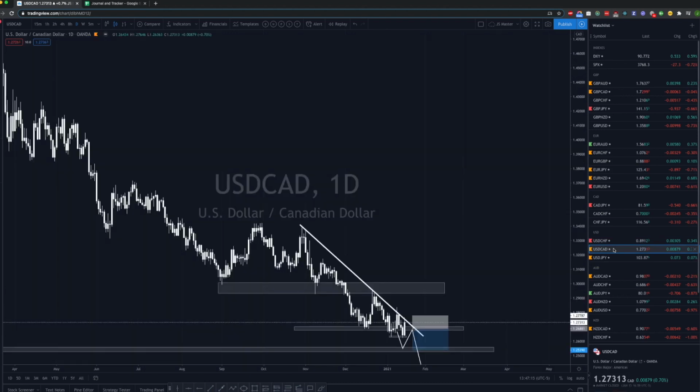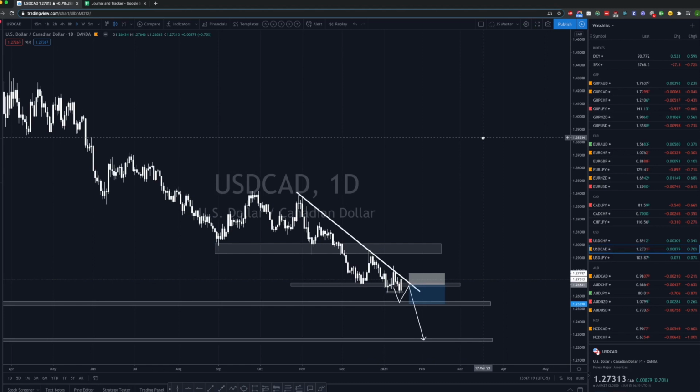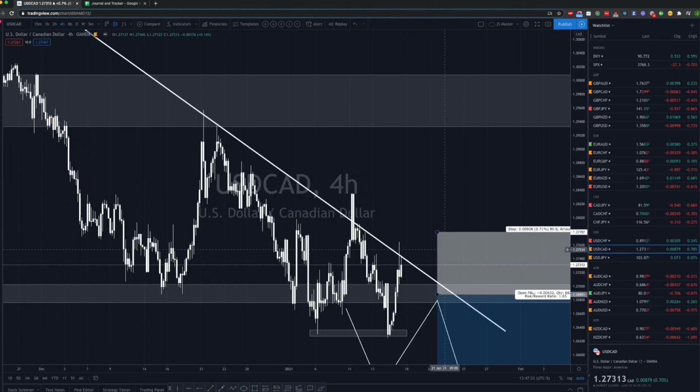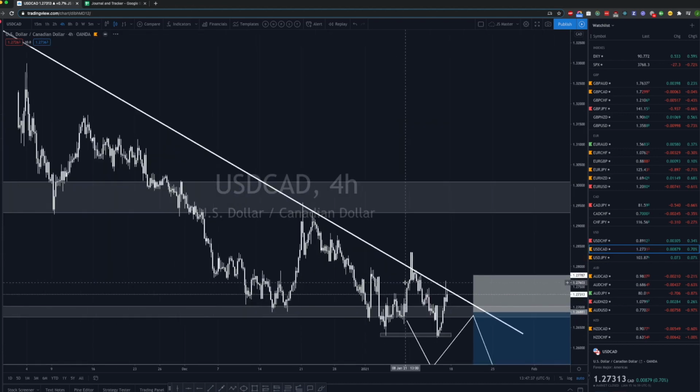USDCAD. So this didn't, well, it's respecting the trend line for now, but for me to catch an entry on this, I would have wanted to see a break past this level here. It's a minor level. I think that's a 4-hour level.